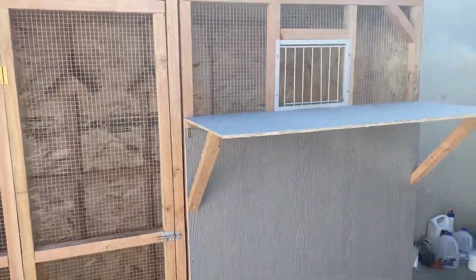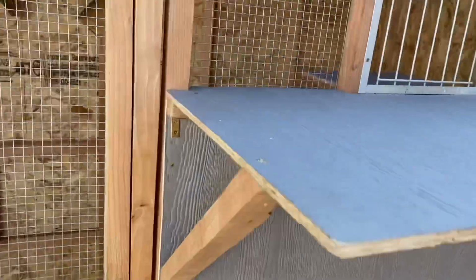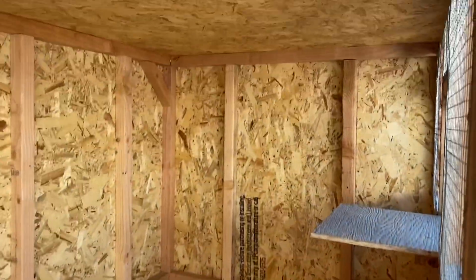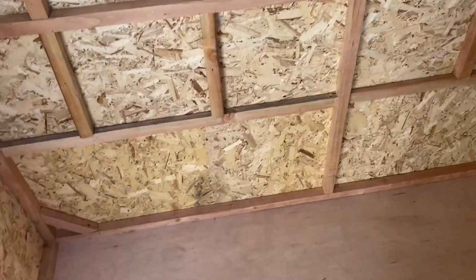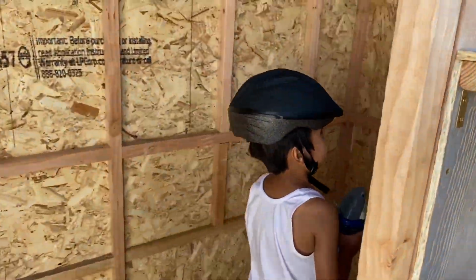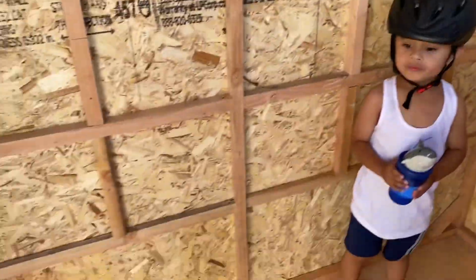All right, so the landing board is already installed. So this is what it looks like from inside. It looks real clean, but once I put the birds in there, it's going to get real dirty real fast. Want to go inside? New loft. Yeah. New loft. Hey, new house. Yeah.